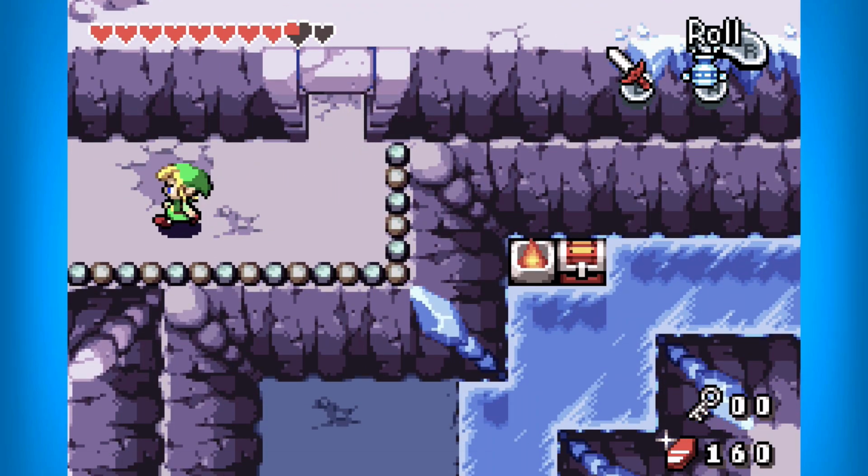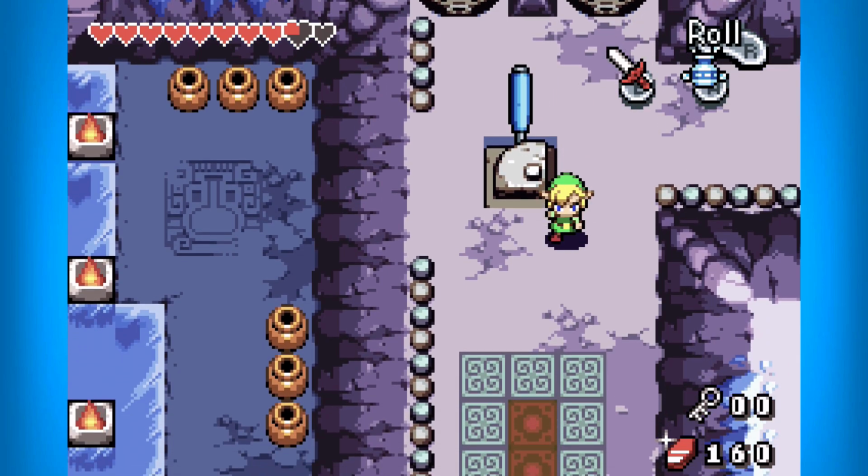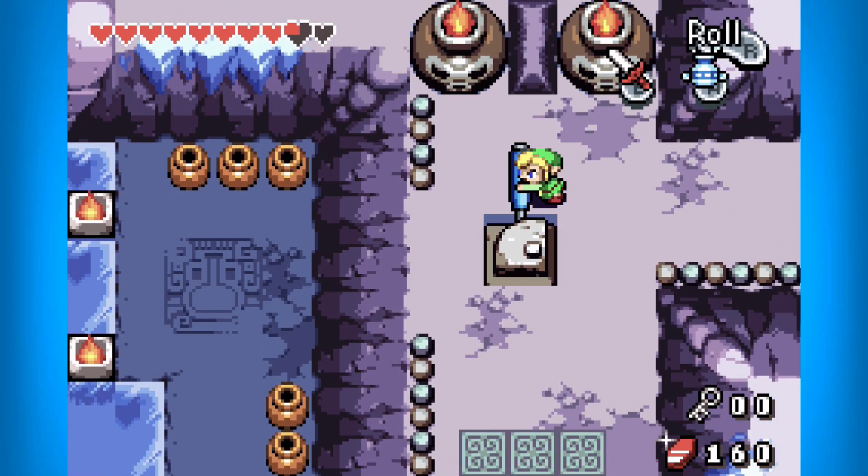Yeah. Well, we're not done. Well, that's actually the hardest one in the dungeon, though. Yeah. I would say. Yeah, probably. Look, we're not strong enough here. A little too big for you, huh?